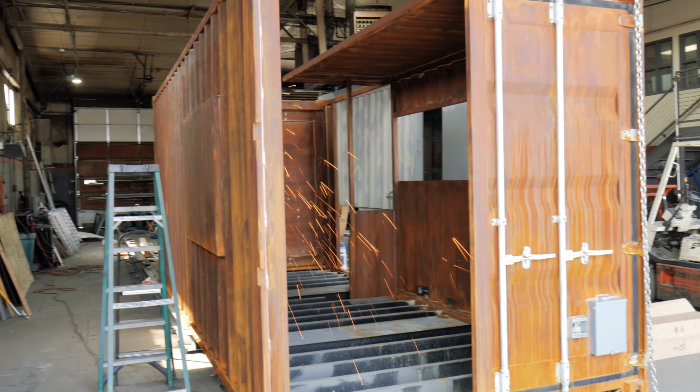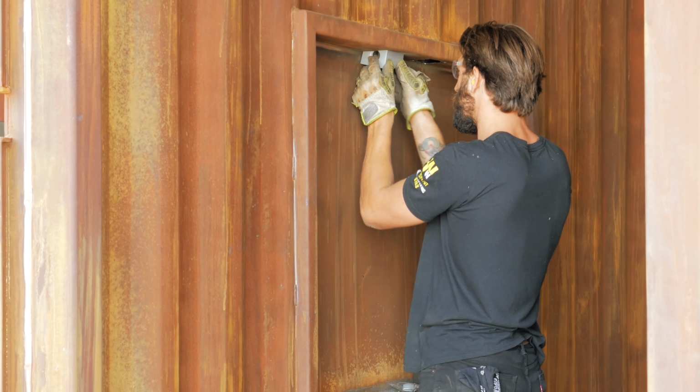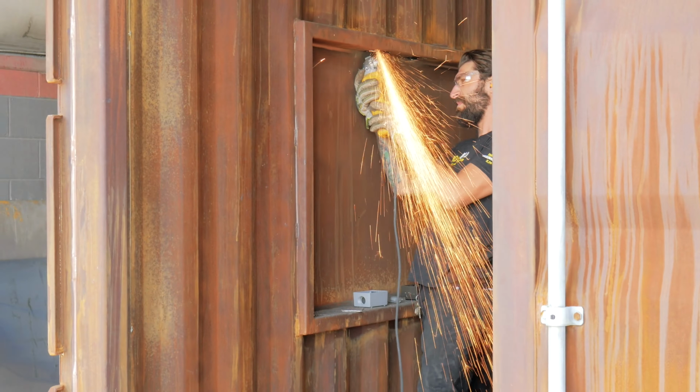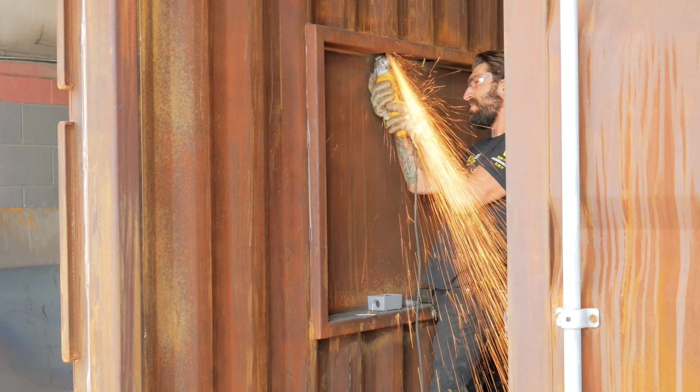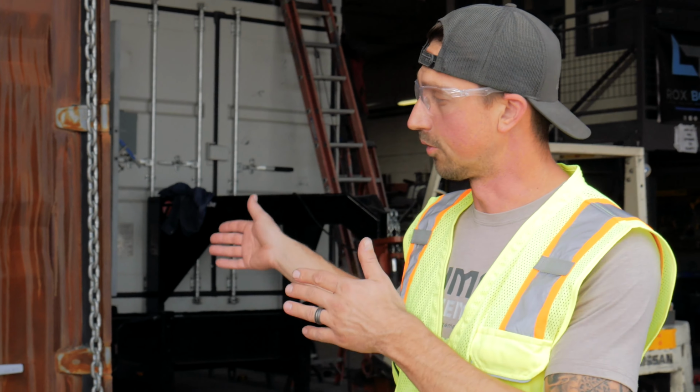So this is a rooftop kitchen. Going on the second floor courtyard of an 8-story apartment building. We're going to drop it on site and then they're going to fly it in with the crane over the building and drop it in the courtyard. Once that's done, this whole thing's going to be ADA accessible, so both doorways are coming out.